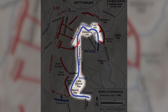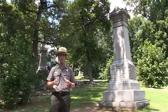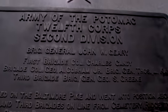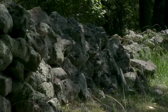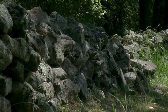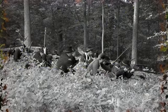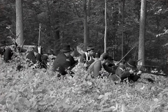Culp's Hill, wooded today as it was in 1863, was first occupied by Union troops of the 7th Indiana in the evening hours of July 1st, 1863. And through the next day, July 2nd, the position here on Culp's Hill would be strengthened by Union troops belonging to the 12th Army Corps. The 12th Army Corps created breastworks, entrenchments on the hill. They stacked up rocks, earth, to provide protection and to fortify their position. So that by the afternoon of July 2nd, 1863, the Union position here at Culp's Hill was incredibly strong.